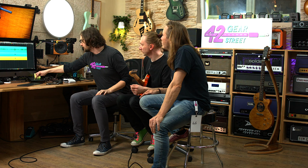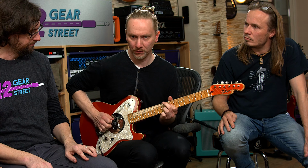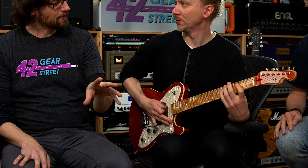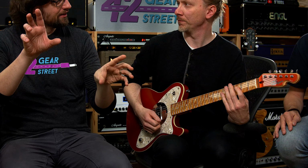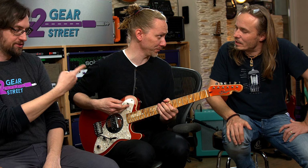So at the moment we're going into the Tone King Sky King. Let's try a different amp. So let's go, for example, into the Friedman Small Box, which is like an overdriven Marshall sound. It's almost like it's two guitars. There's a distorted guitar, but then there's a clean guitar there as well. It's almost like double tracked. Let's go to the JCM 800.